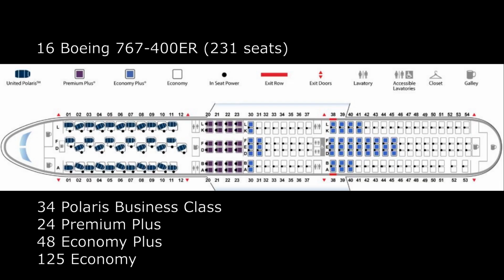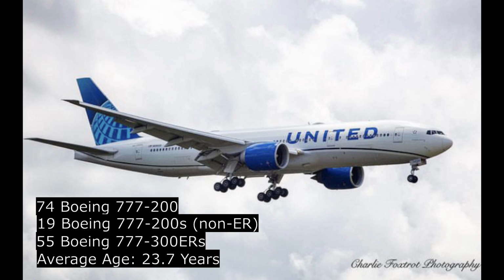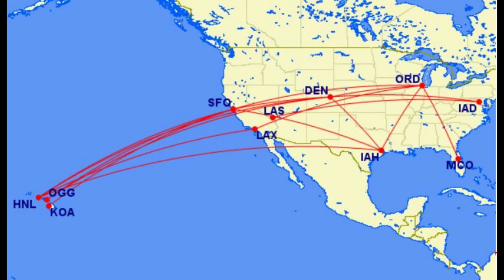United also has 16 of the Boeing 767-400ERs with 231 seats in total that fly more medium-sized European routes out of Newark and Washington. These have an average age of 21.4 years. Then there are 74 of the 777-200s. These have an average age of 23.7 years. Of these aircraft, 19 are the non-ER variant with 364 seats in total. These mostly fly on domestic flights, including flights to Hawaii.